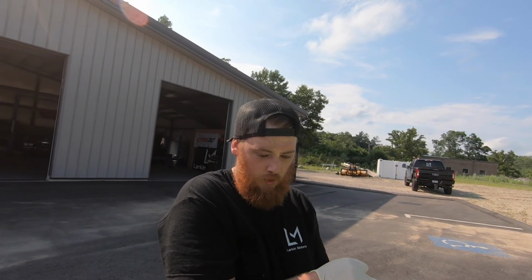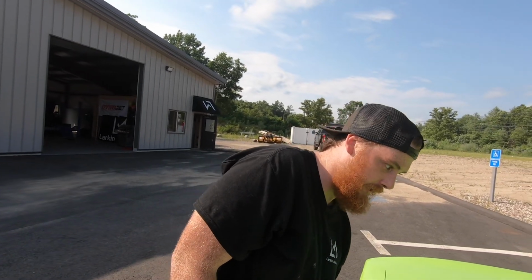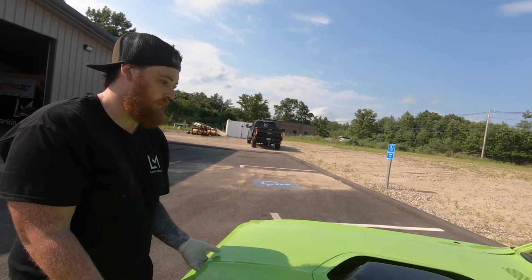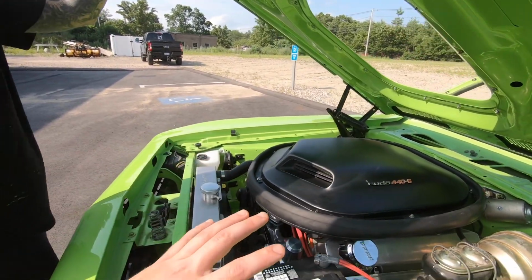It's a little out of our wheelhouse, to be honest with you, because it's real thin metal and we're really not body guys, but we made it work and she shakes for sure. But it looks good, and that's, you know, the shaker hood.